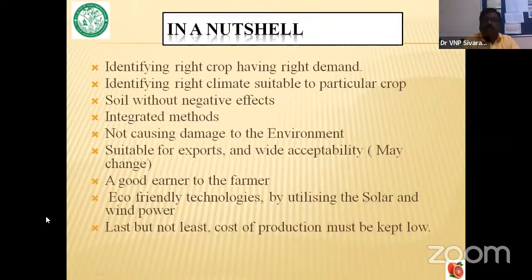Suitable for exports and its right acceptability. This acceptability may differ from country to country or state to state based on their food habits as well as their choice of taste preference. For example, if you see the mango, we eat the mangoes available here, like Benishan, all the varieties are very much acceptable to us. But once you taste mango fruit in other countries, like Tommy Atkins, you cannot even relish the taste of mango. Like that, every region or every country has its own choices. So we need to go as per their preference for exporting to other countries.